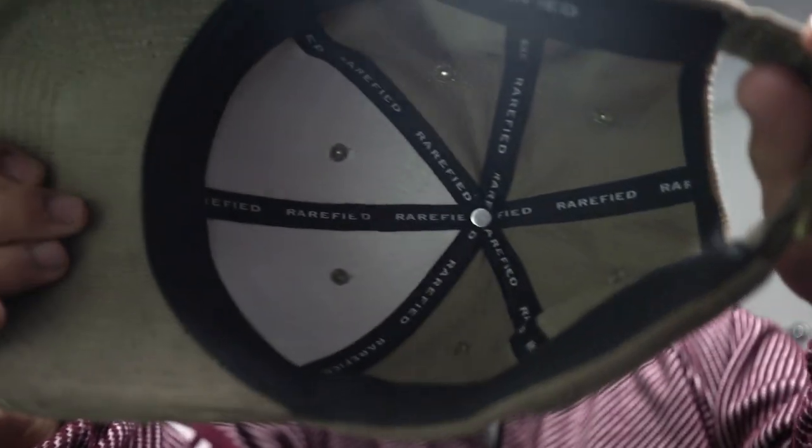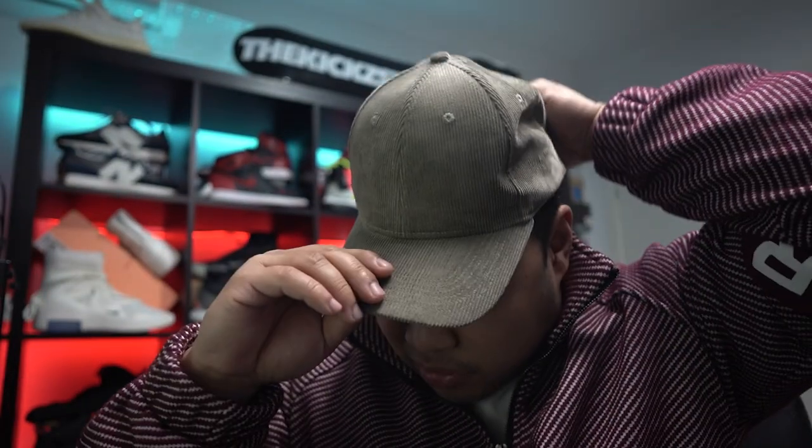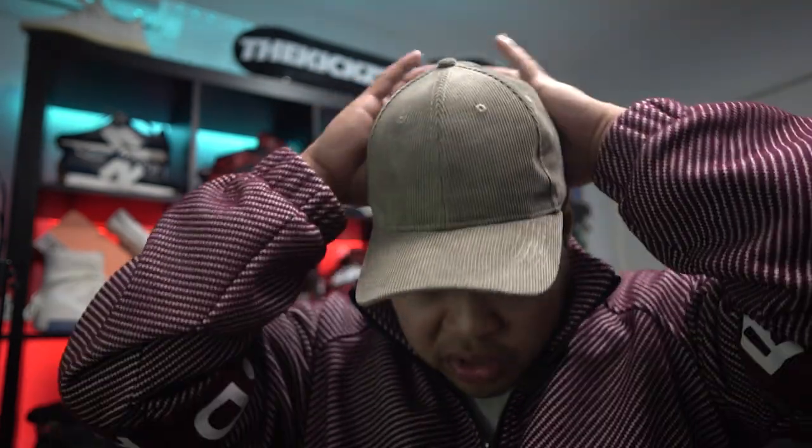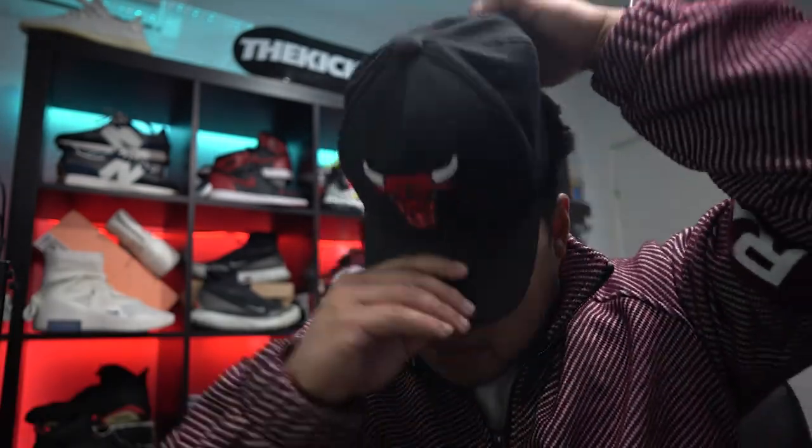It's even got the Rarefied details on the inside, as you can see in there. Really cool, nice look. I generally go for the A-frames, like these ones here from Mitchell and Ness, because they've got a little bit of a higher structure. But it's not far off, this Rarefied corduroy hat. Really nice touch. It feels great on your head, and it's easy to adjust.